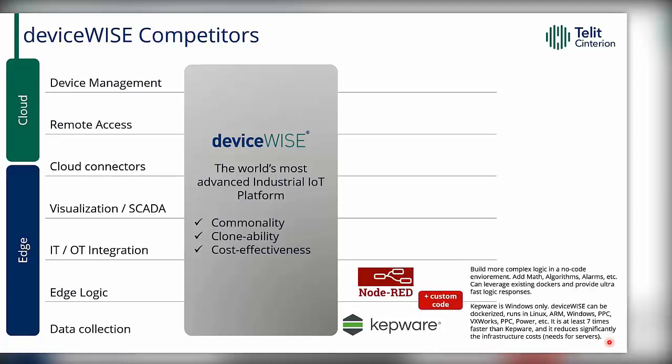If you want to do an edge logic layer, then you would have to include something like Node-RED, and then you would have to build a custom coding layer between Kepware and Node-RED. So to do one piece of what DeviceWise does, you've had to build two different systems and link them together yourself, which means most of the time it's easy to get started. It's hard to maintain because you have to worry about who's going to maintain it, who's responsible for maintaining. If they leave the company or they get promoted, who's going to be responsible to take over this custom coding layer?